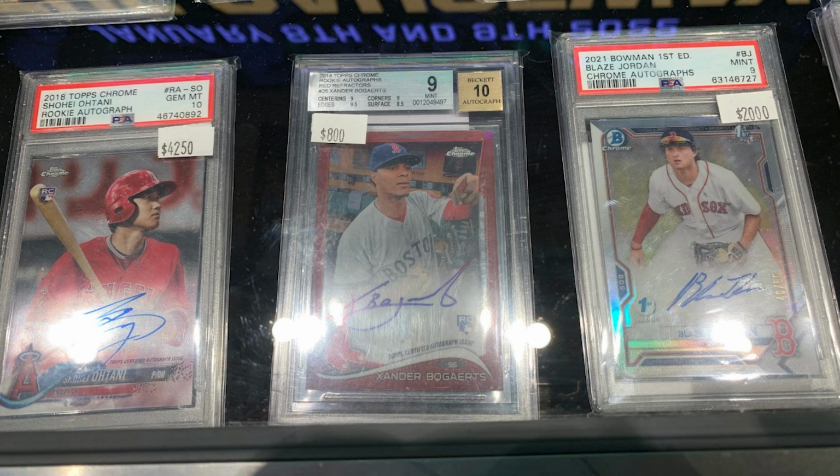Of course, it's super limited, but for $800 as a Beckett 10 autograph, and then the card itself was a 9, I had my eye on this one, and so that might be something that I will be chasing in the future. So stay tuned for that to see what we do.